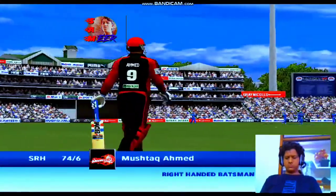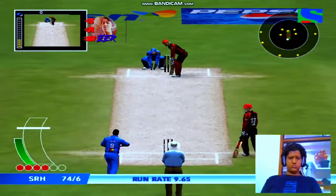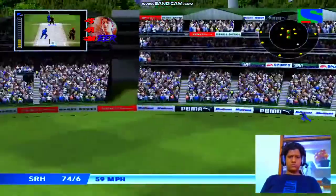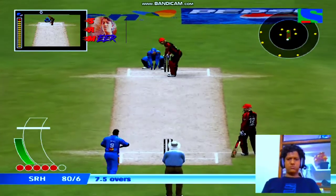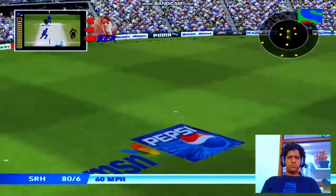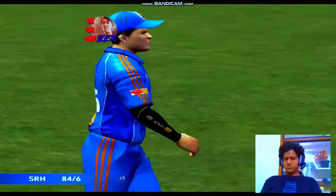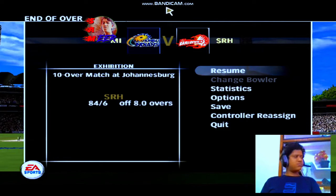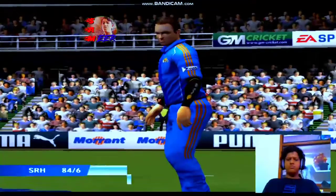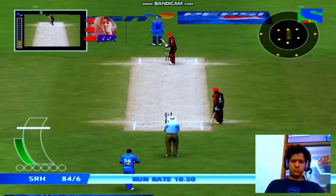Mushtaq Ahmed is the next man in. Weeks to continue with his off spin. That's in the stands. 6 runs. That's a good one. Well timed and four. Beautifully placed. Goodness, he's in good nick. Styrus to start another over of this long spell.